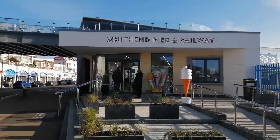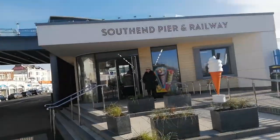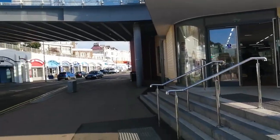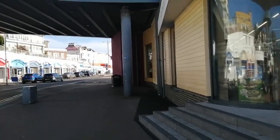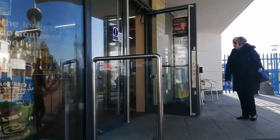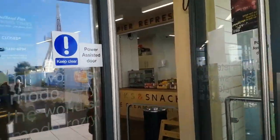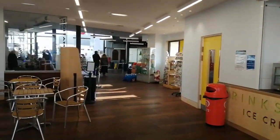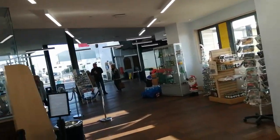This is Dusty Blonde, and we're at Southend Pier and Railway. I'm going to take you on a little ride. I think this is a cafe, isn't it? Oh no, it is. Well, this is the entrance.